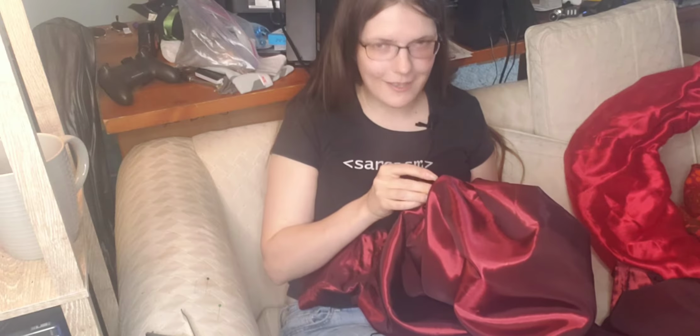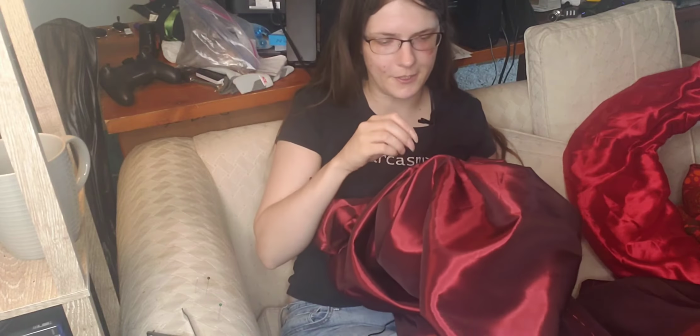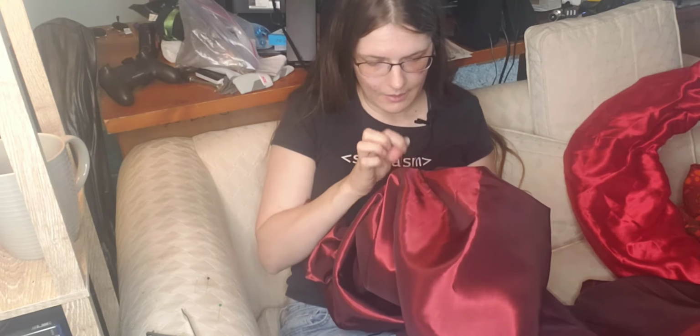Your fabric too. You can hear some of the noises outside. We've got the windows open because it's actually a nice day. Hopefully it'll stay that way. Knock on wood. Don't know if I've got anything else going on.